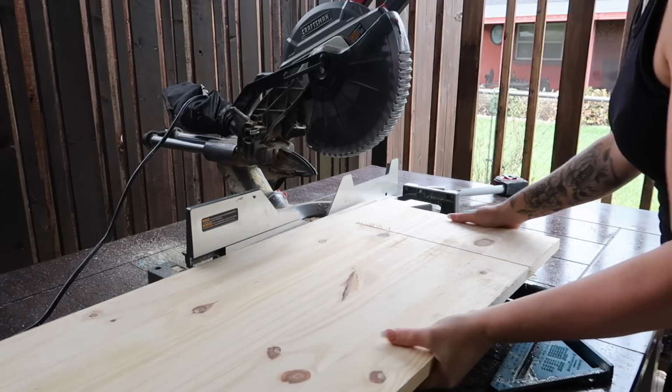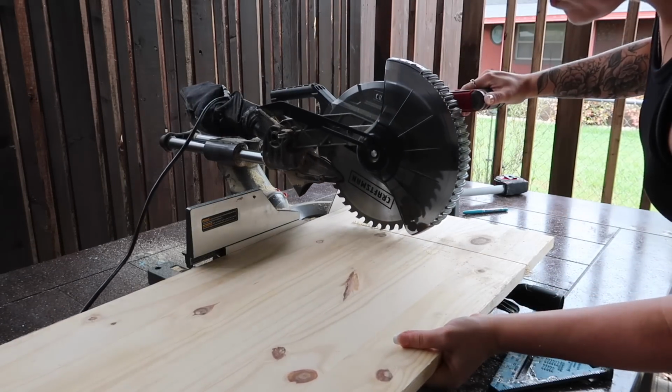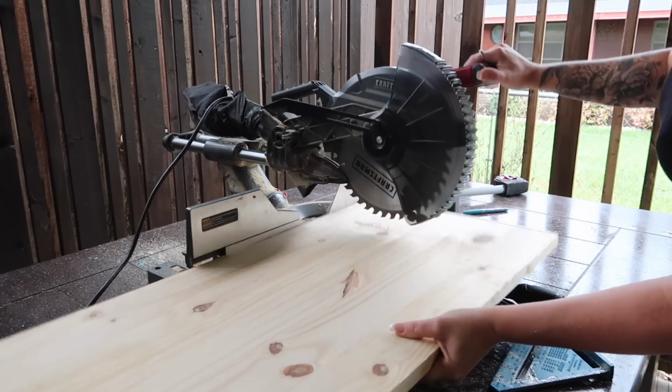I use this exact saw. This is a sliding miter saw. It's a Craftsman. I love it.